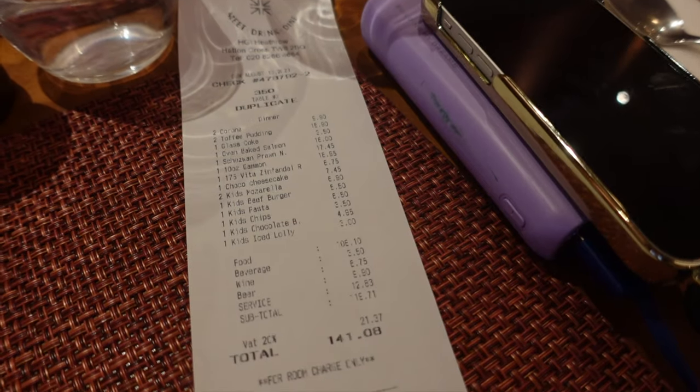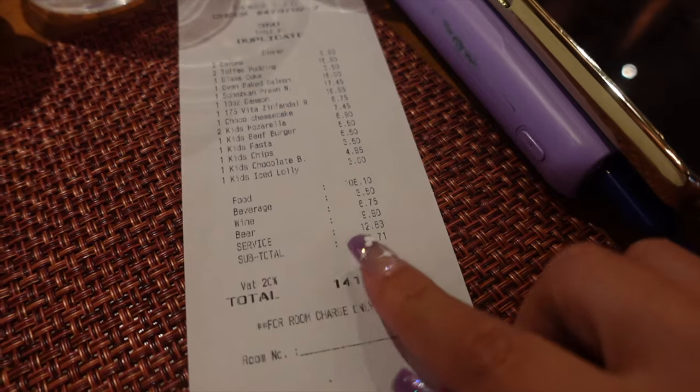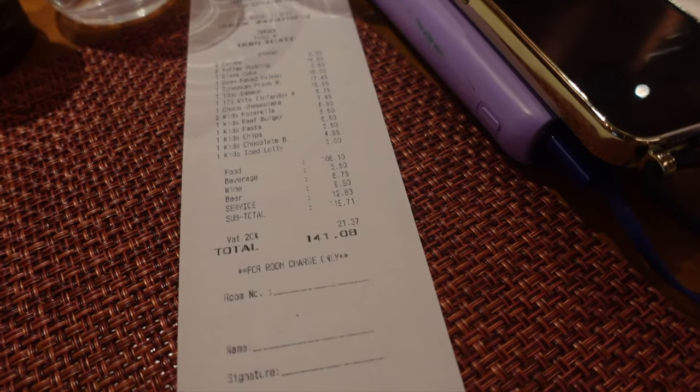We are going to leave the waiter a little bit extra as well, just to make sure that he gets something, because you never know, do you, if that's actually going to the waiter. So yeah, but there you go, just thought I'd add that in as well for you.